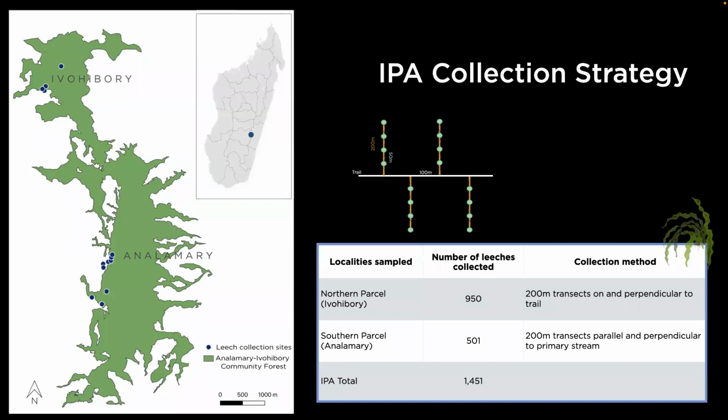I was part of the first ever scientific expedition to this fragment in 2019, where over a period of 12 days with a team of 2 people, we collected 1,451 leeches, collecting along 200-meter transects, a similar strategy to that of the collection method that I used in Ranomafana.